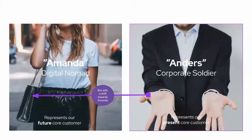So Anders, in this case, may be visiting us just because he has to, because he needs to go in with work. But Amanda probably just wants to spend some time with us because she's hanging in the bars, in the restaurants, in the spa, in her own town. So it's 2 different ways of looking at our guests.